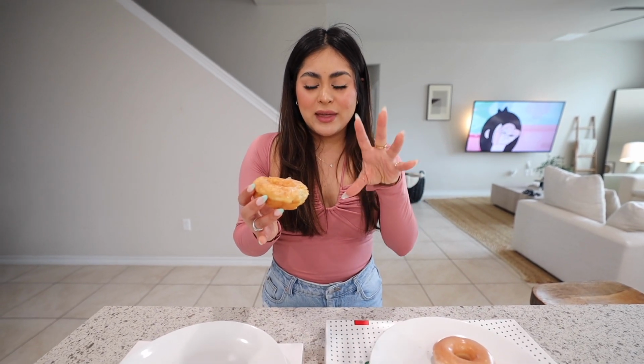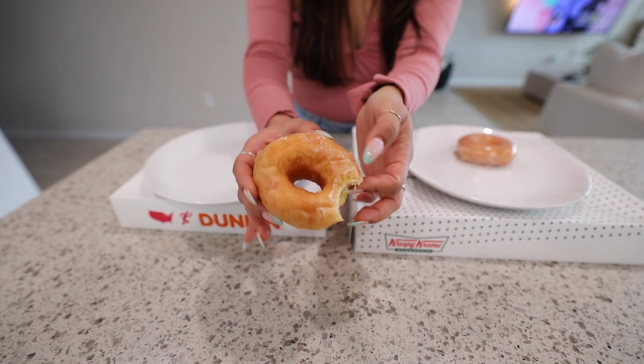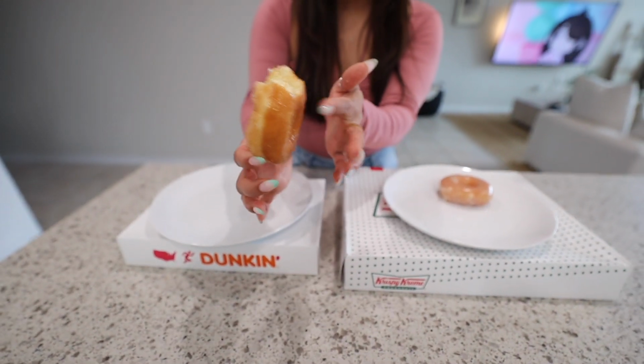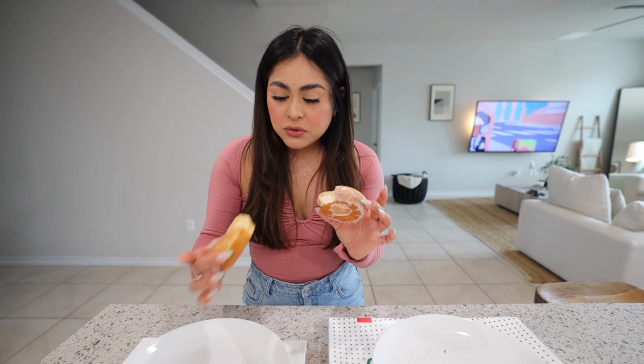I wonder if they just leave their donuts in the little area where they have them for a long time, because look, it almost seems like the icing is melting. It doesn't look fresh. It's also really sticky. So now let's try this one. Maybe those donuts are from the night before. I mean, you can just tell the difference.